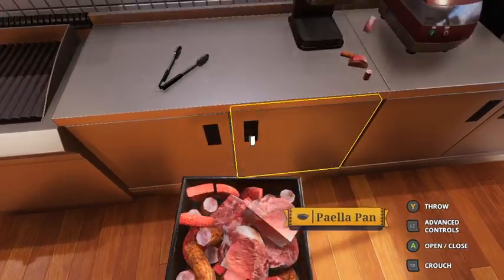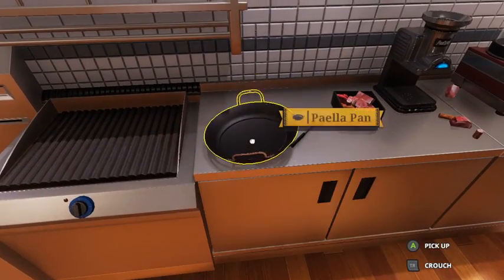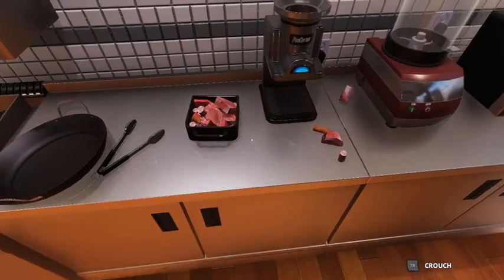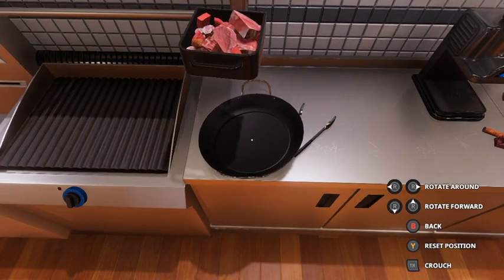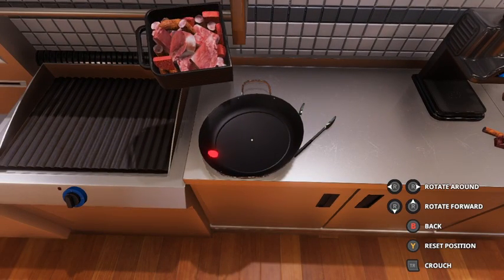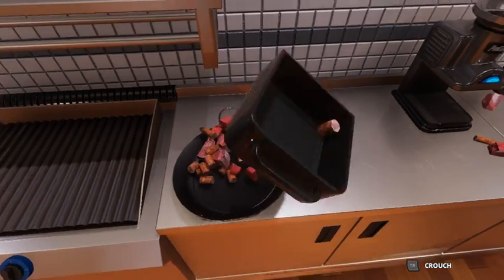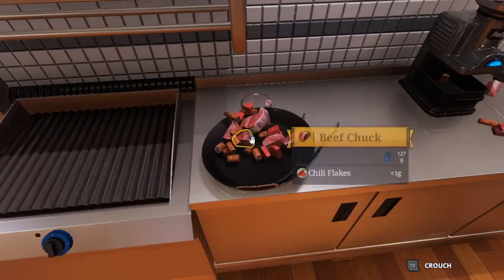Paella pan, here you go. Oh, no, that's not it. Paella pan, we're going here. Now again, why wouldn't I just pick up one piece and not the entire thing? So we're going to do this again. We're going to pour this all into here. And there's our meat. We're getting our meat nice and chopped up here, and it's going to be nice and good. So we've got to do another chop here, a fine chop.